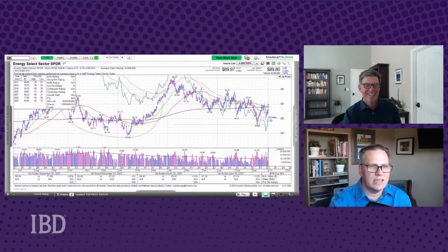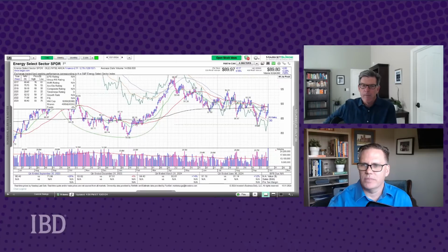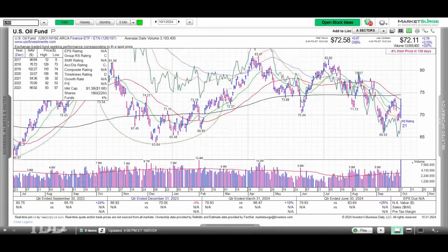To that point, what about energy? I know I said we were going to stop, but I did see, I'm looking at the YouTube comments, some folks were asking about oil as an area to look at. I'm going to go ahead and pull up USO real quick. This is the U.S. Oil Fund. This is still trading below its 200-day moving average line, but came right up to the 50-day today. Is this something where you think maybe we need to start paying attention?